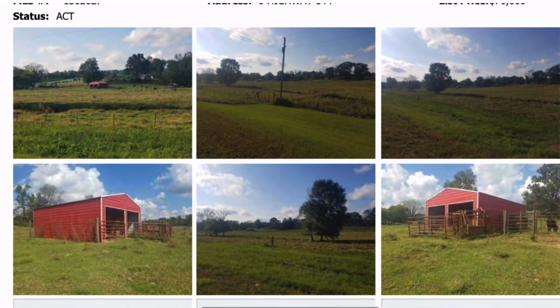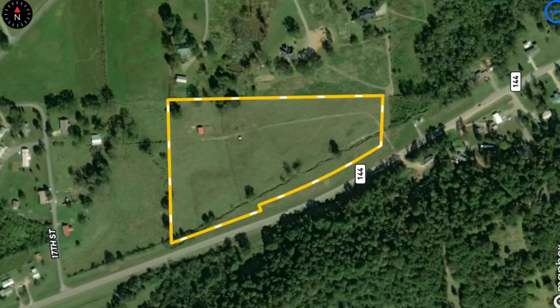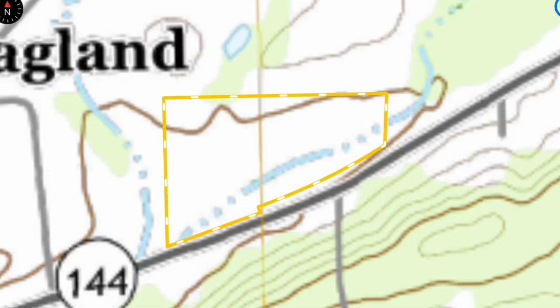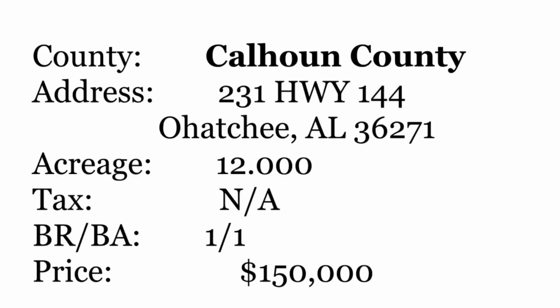Does have a little bit of floodplain on the property. Does have a barn on the property, which is kind of nice. You already got a barn, a small one, and then you got some fencing. Does have a little wet weather creek. It's got a little bit of floodplain there, as you can see in this video. But it's really nice property. It's convenient to Highway 144.